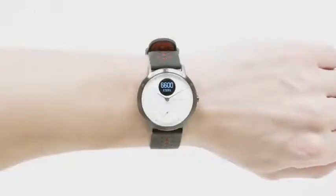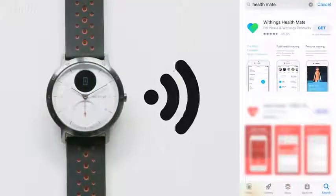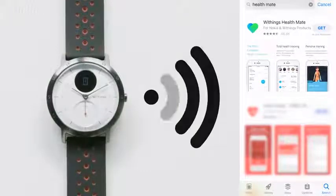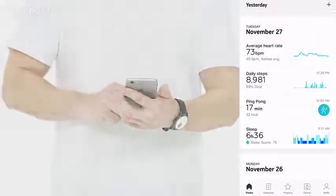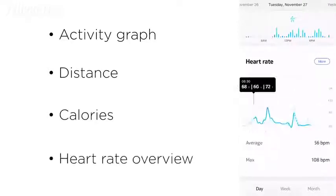And while the watch's display gives you access to real-time data, the watch syncs via Bluetooth to the free HealthMate app, available for iOS and Android. Open the app for a rich timeline of your activity, sleep, and other health data if you own additional products. Tap on your timeline to view your activity graph, an overview of your distance for all activities, calories, and heart rate throughout the day.